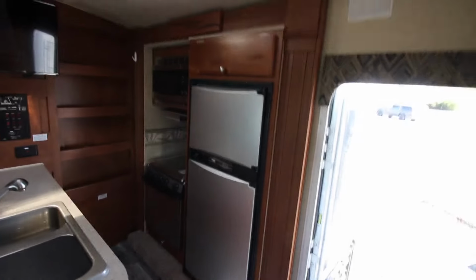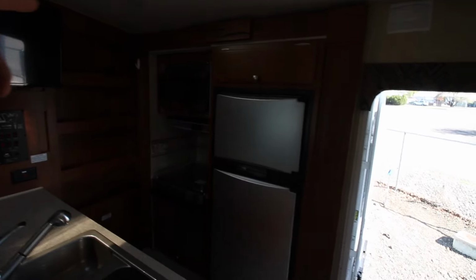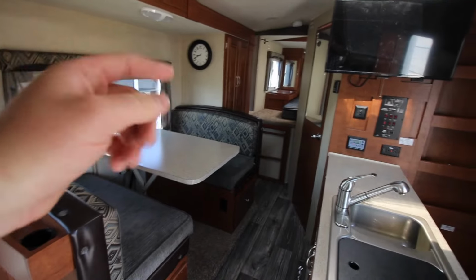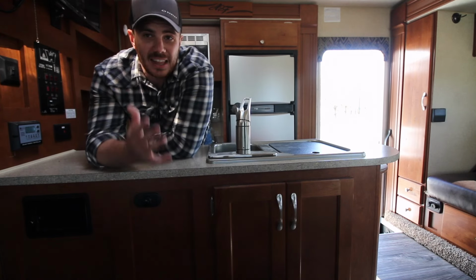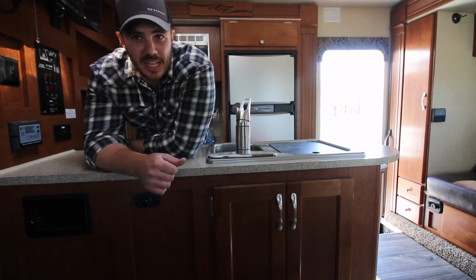Now, of course, there's a slide out here. The slide out has your fridge, your stove, and your microwave on it. When that's slid in, you probably can't access this area right here. Same with this area. Once this is slid in, you probably can't access your bed, which for somebody like me isn't very ideal, because if you don't know who I am, I live in my camper full time. So I sleep on side streets and I rarely put the slide out.